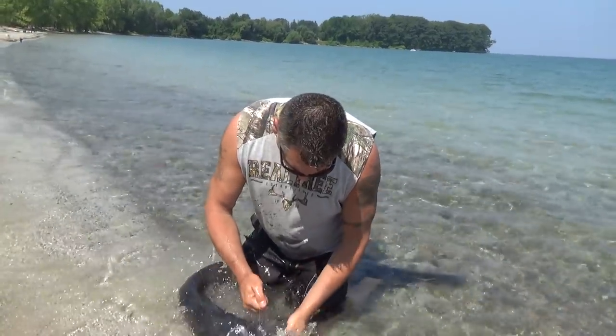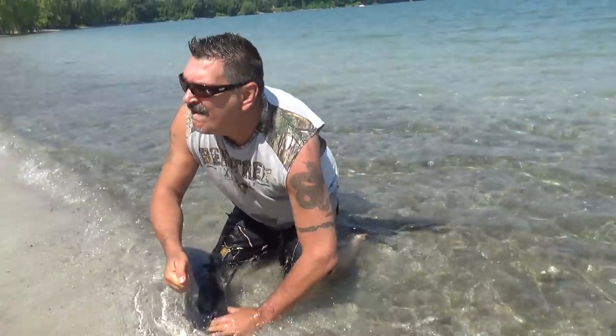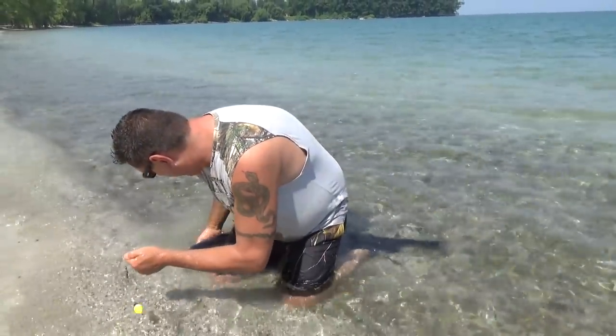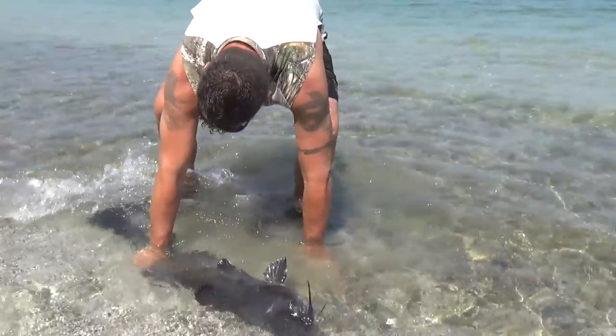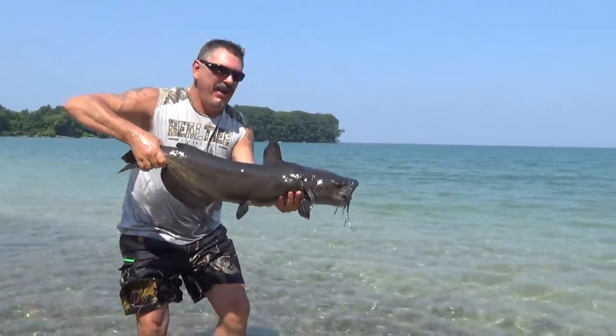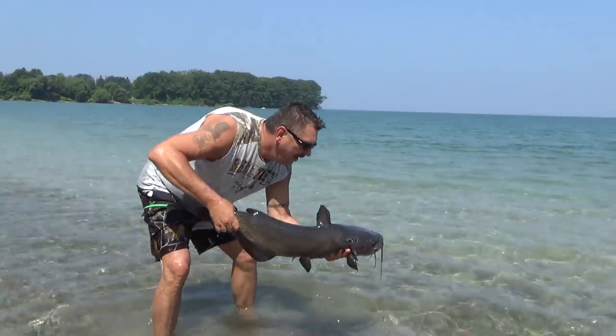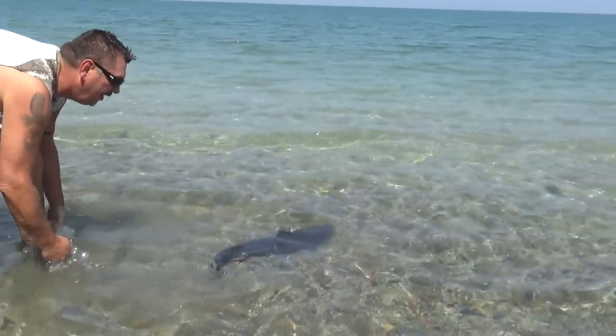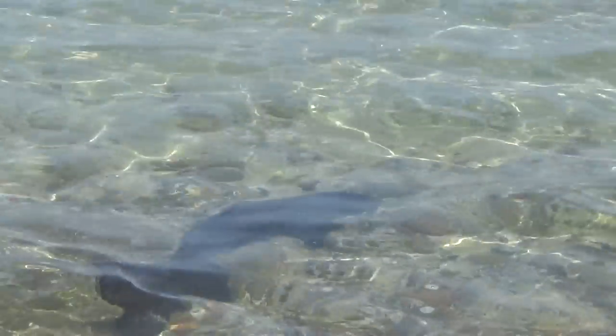I was about getting ready to give up, and I'm fishing near this tire, and all of a sudden I see a dark shadow start swimming towards the tire. All right. Oh, that's a heavy fish. That's a big monster channel. Ready? Yep. Fish out and swim away. See ya. See ya, mother. Wow, what a beaut.